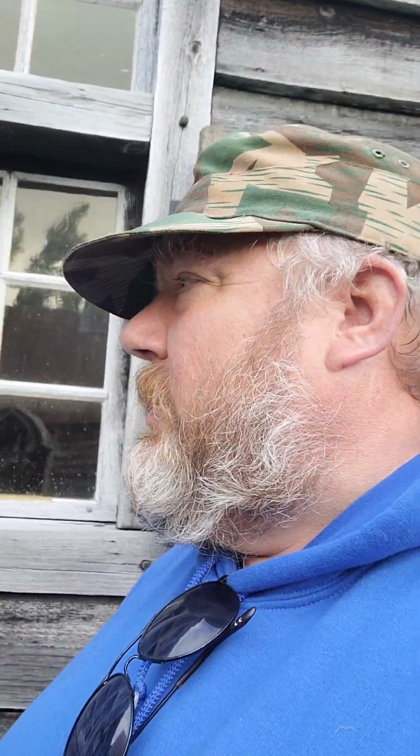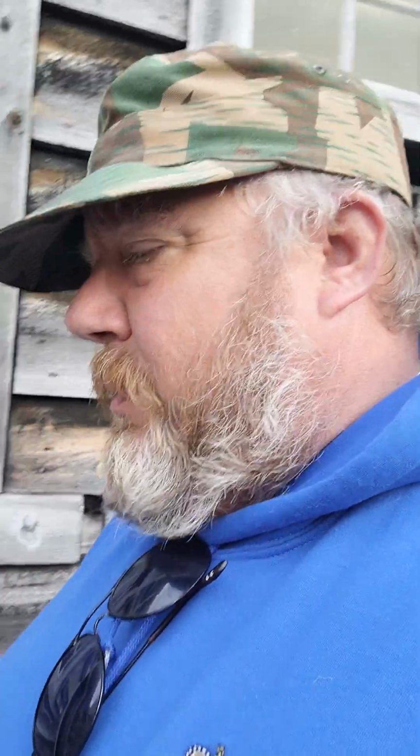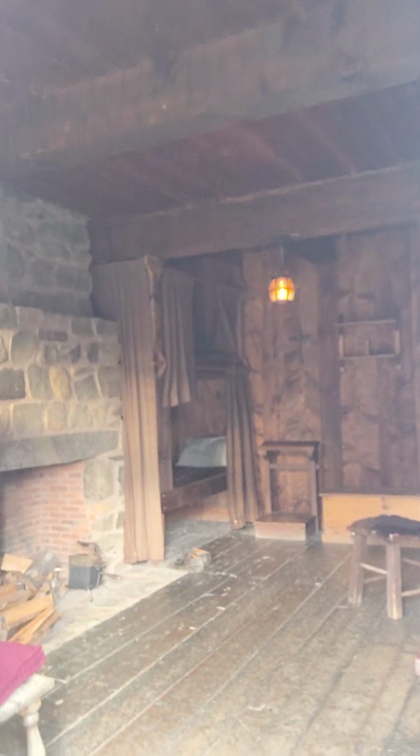It was actually much colder than it is now. So without the use of modern insulation, central heating, heat pumps, things like that, the only way that you stayed warm was, that's your 17th century version of a heat pump. That's a fireplace, and it was wood or coal, if you could get it.